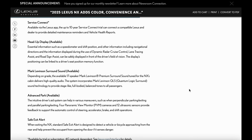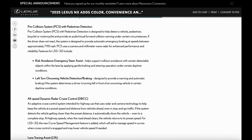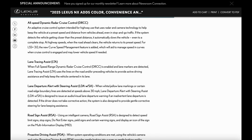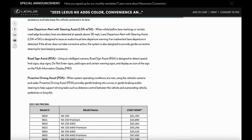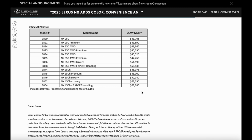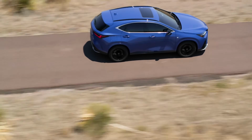Now, which trim level do I recommend? So we have 4 to choose from. We have the base standard, then we have the premium, the luxury, and the F-Sport. Regarding engine, we have the NX 250 with the naturally aspirated 2.5-liter 4-cylinder with the 8-speed automatic. That's essentially going to be like your RAV4 power plant. Then you have the NX 350 with the turbo 4-cylinder. We have the hybrid NX 350H, and we have the plug-in hybrid at the top.